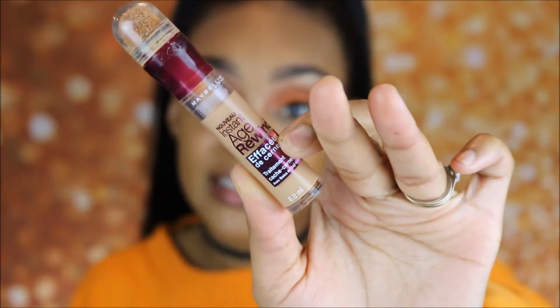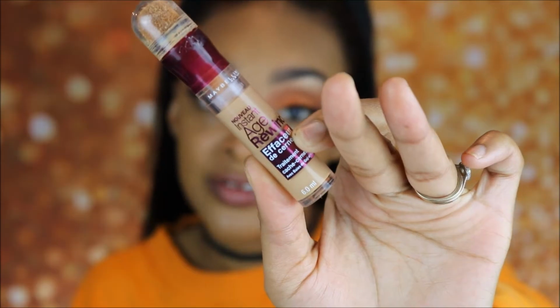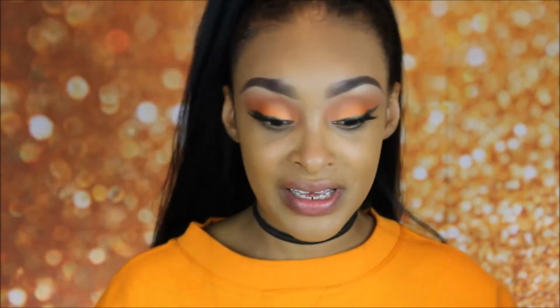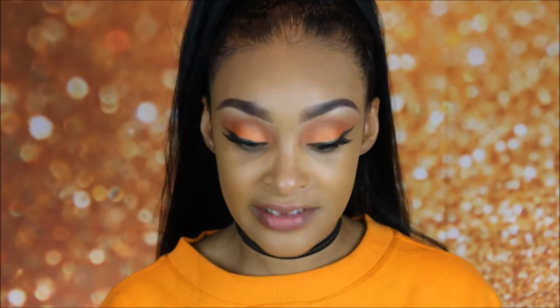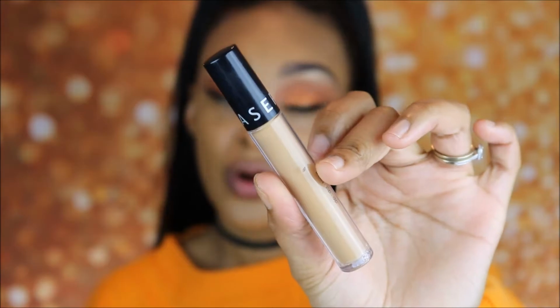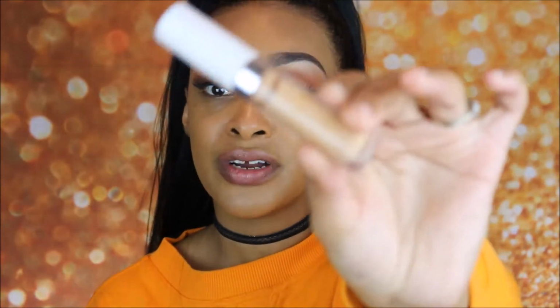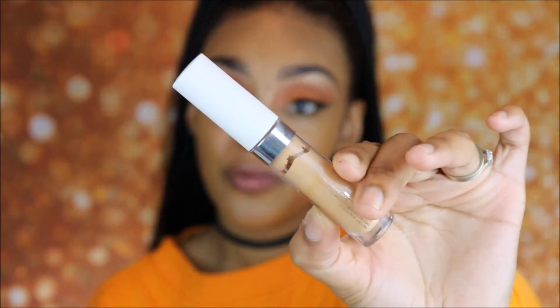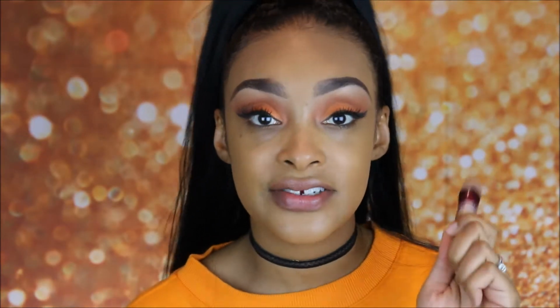One of my favorites that's really affordable is the Maybelline Instant Age Rewind Eraser Dark Circles Treatment Concealer. A very long name, but it's a very, very good product. Some other options that I really like, and these are both affordable too, are the Sephora Bright Future Gel Serum Concealer, and also the ColourPop No Filter Concealer is actually really good, and of course the Makeup Revolution Concealer. So we're going to use this Maybelline one today. It's in the shade Golden.